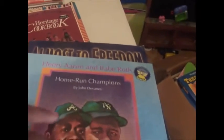Then we have Henry Aaron and Babe Ruth, home run champions.